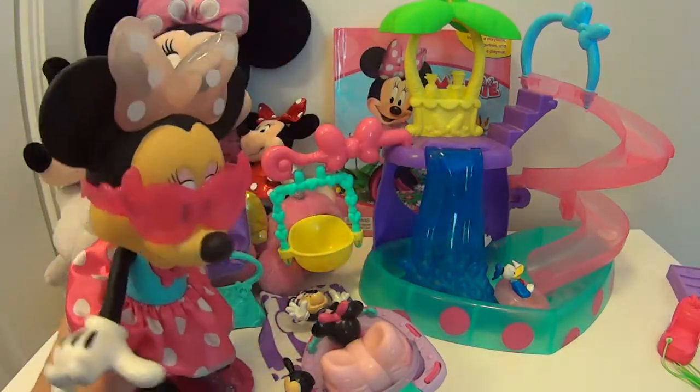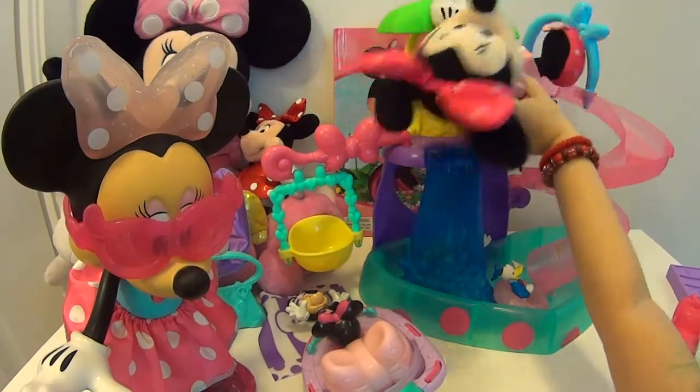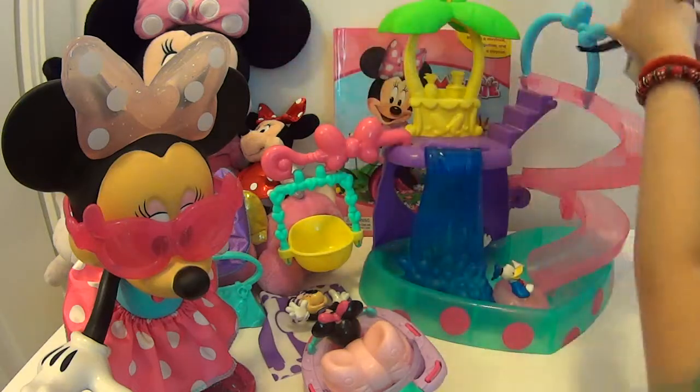Perfect combination. Let's go. Big Minnie is going on a slide. Oh my gosh, how is she gonna go? She's gonna go anyway. Yeah, that's gonna be lots of fun here.